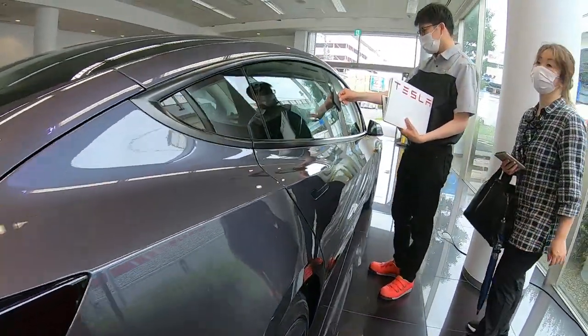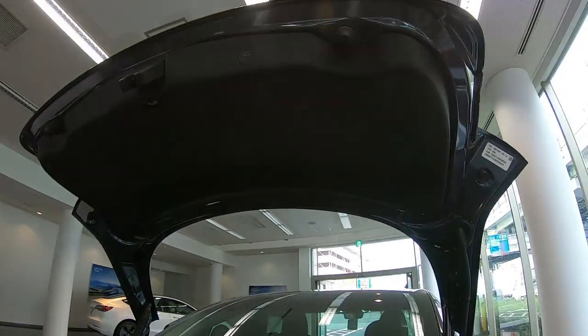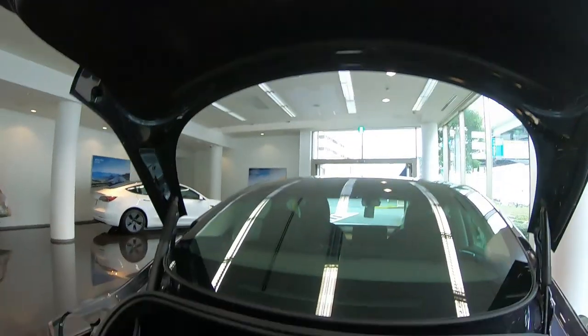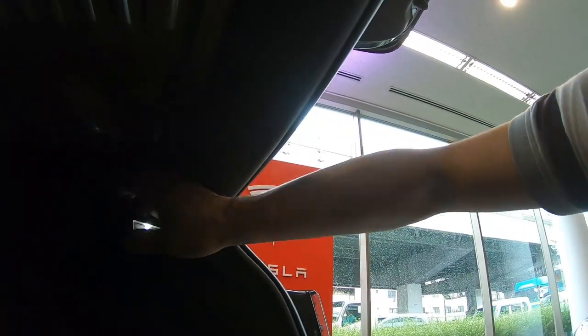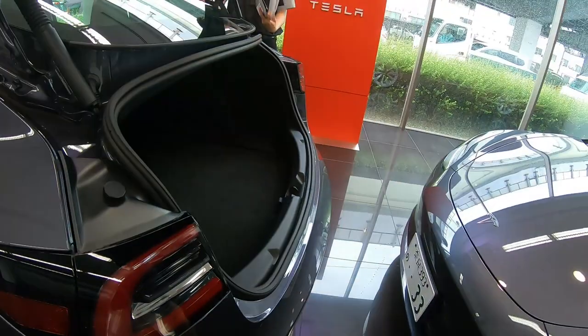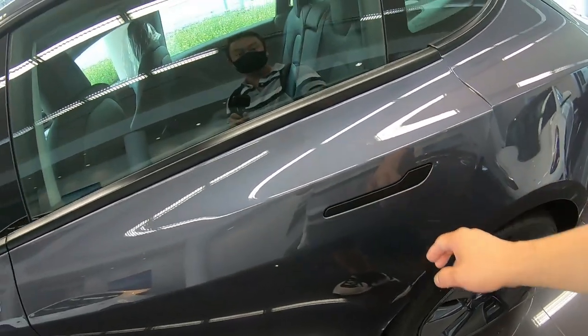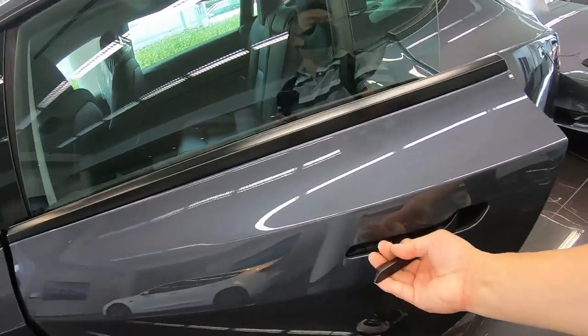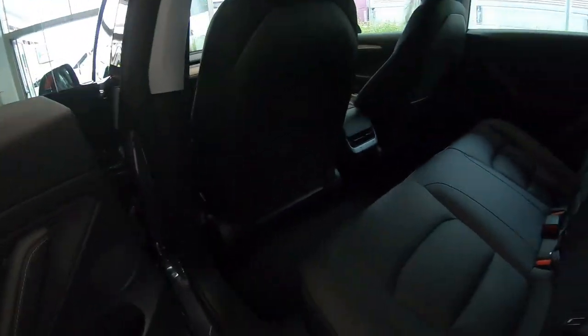He's got the key. Arigato. Look at that. So much space. Did you see that? Wow. It's the interior of the car.